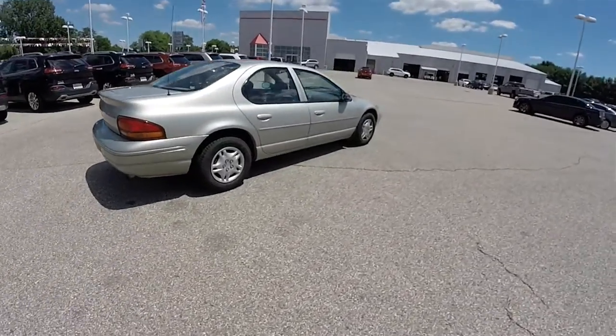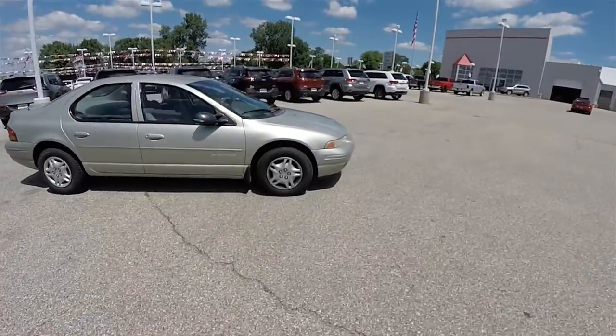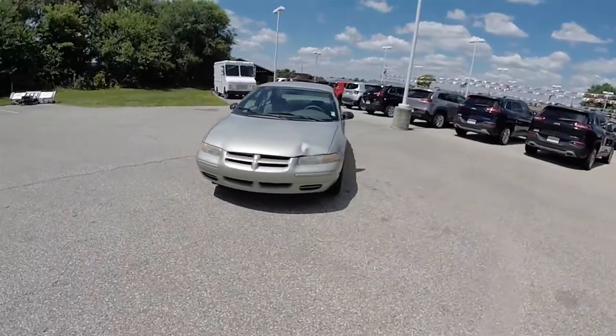All right, and this does conclude our quick walk around look at this 1999 Dodge Stratus. If you have any questions or would like to see this vehicle, please contact our showroom. One of our friendly sales staff would be more than happy to answer any questions that you may have.